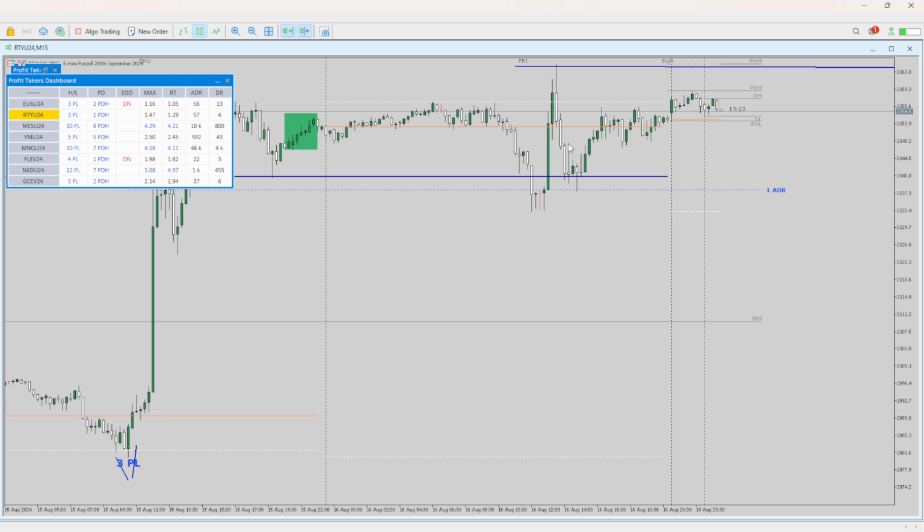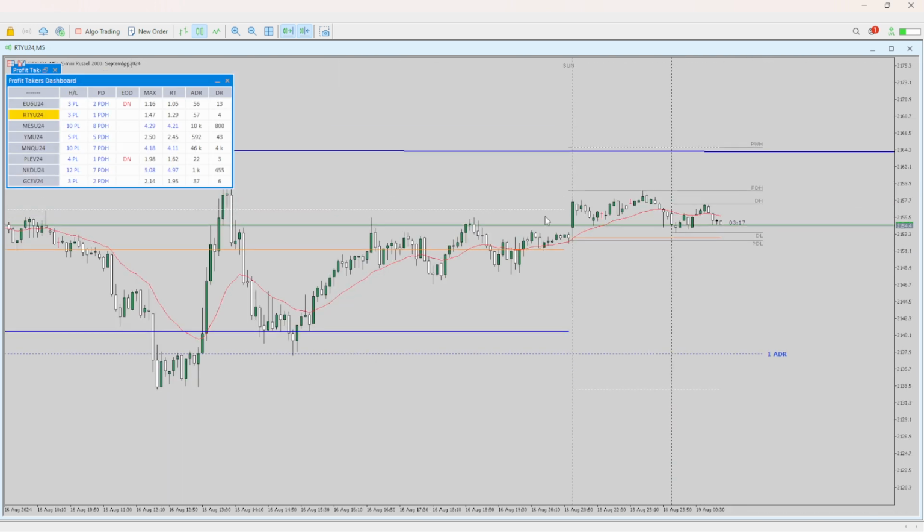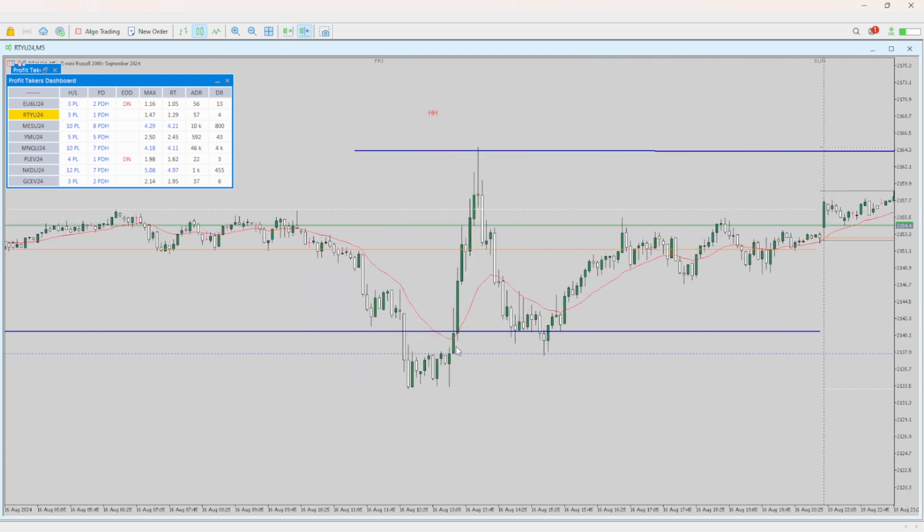So I'm going to drop down to M5, and then we can see even more clearly how this thing set up for us. Okay. And this one happened fairly early into the session. Like I said, I was watching it because I already knew that's what I was looking for. So about 8:30, once the market opened, let me see. Yeah, this bar was at 8:25.